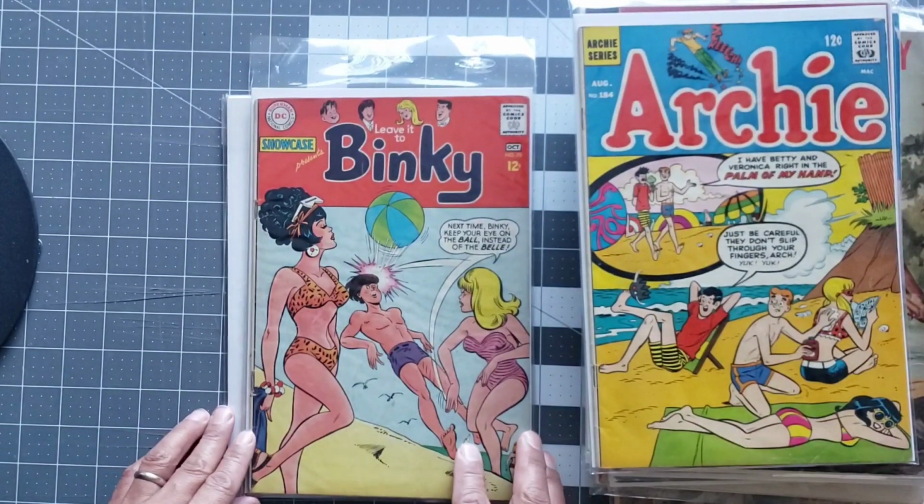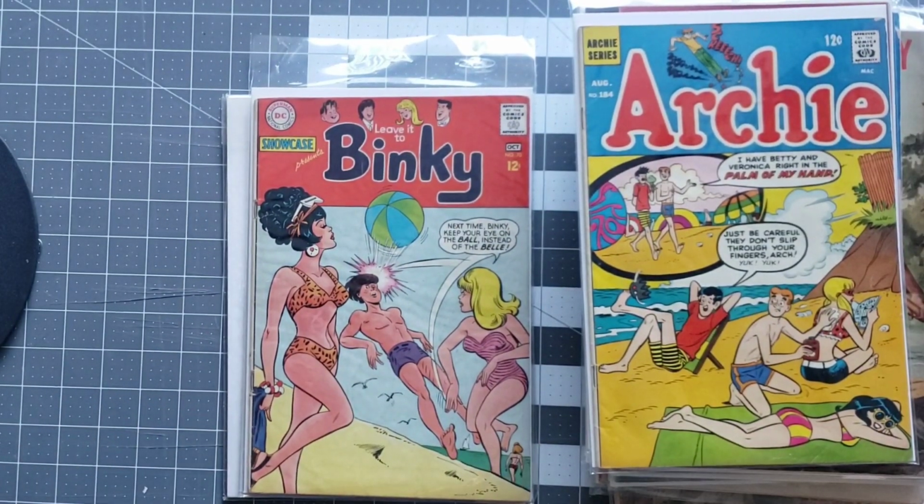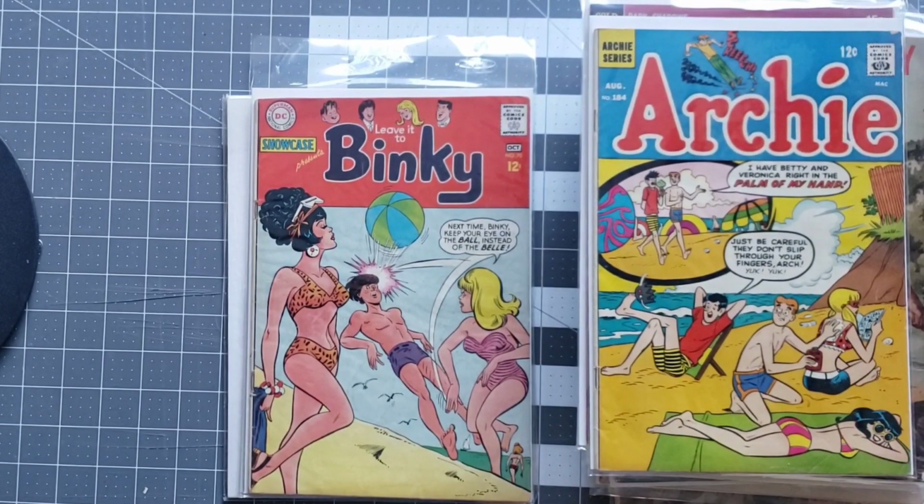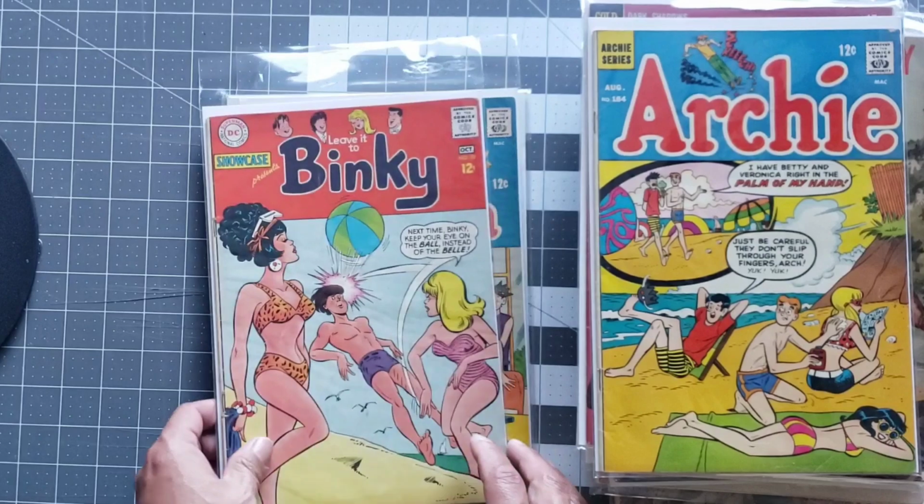And then this was interesting too. This wasn't Archie, but I still picked it up. This is Leave It to Binky, number 70, with this bikini cover. I actually love this cover. I was cracking up when I saw it because he just got hit by this girl because he was checking out this other one over here with this panther or maybe cheetah bikini. I don't know if you could blame him for that, but yeah, I thought this was pretty funny.